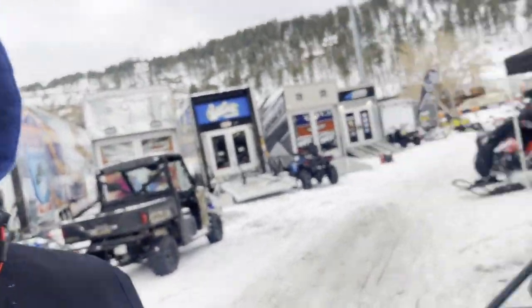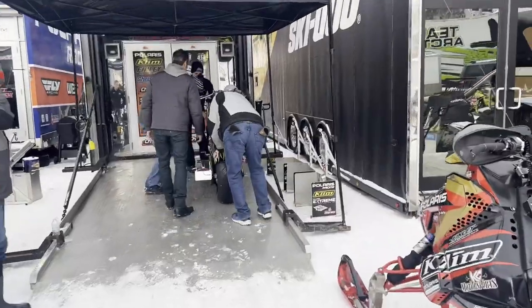Who bought the chopper? New pit vehicles. Who is it? That's Carl's. No way. Yeah. That thing looks sweet.